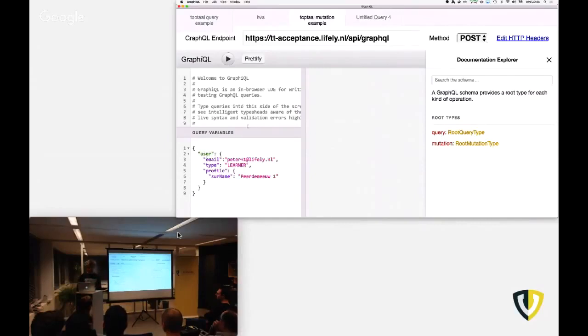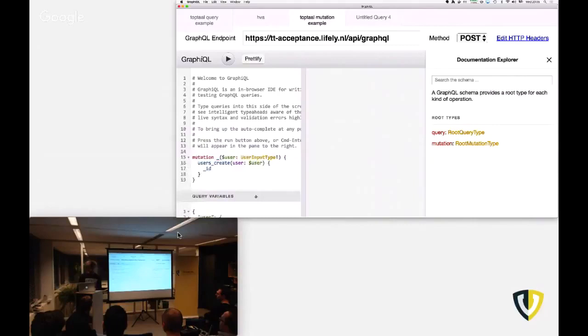How do you say this? Mutations, and we have created some kind of a namespace. So you know user underscore means it's probably going to do something with the user's entity, and it's going to create a user. Would it be more like a post? It's all post. Yeah, both the gets are post and the mutations are also post.